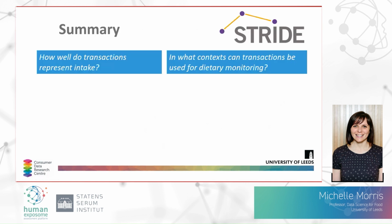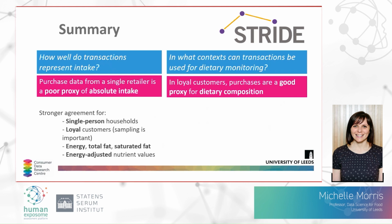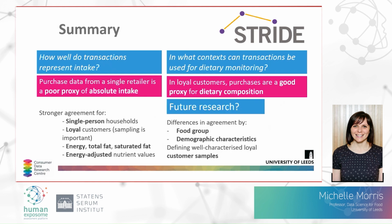shared these with you. So kind of to summarise that then, the purchase record from a single retailer is not a good proxy of absolute intake. However, for a measure of dietary composition, it's actually a really good proxy measure. So we had stronger agreement for single person households, the most loyal customers, and for certain macronutrients. And we are now doing further research, which looks at agreement by different food groups, different demographic characteristics, and in the most well-defined by our customer samples.